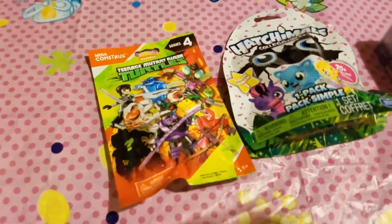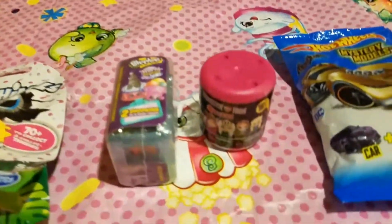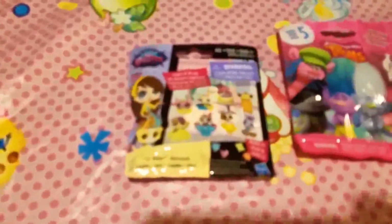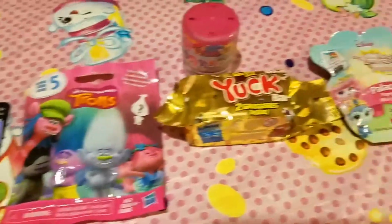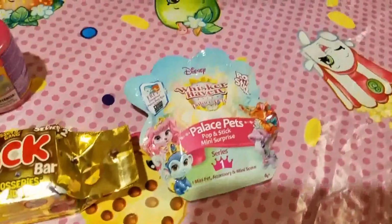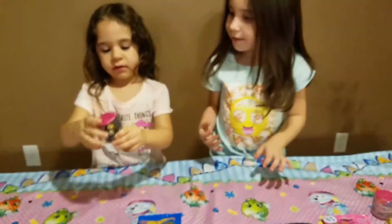So this is what we got so far. We got Ninja Turtles, Hatchimals, Shopkins, Monster High, and Hot Wheels for Elena. And Lily got Littlest Pet Shop, Trolls, Yuck Bar, My Little Pony, and Whisker Haven. So let's open these up. You ready?